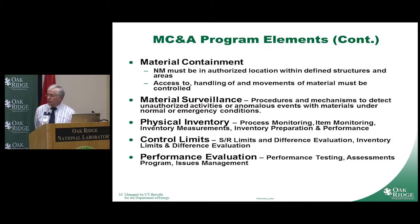And I'll show you a chart a little bit later on of how you get further and further from the actual material that's the target, and how many layers of protection you have built around it, not only in the physical protection but keeping track of it. Material surveillance. There are a lot of different ways that, in essence, you would keep your eye on who has control, who has access, what are they doing with it.